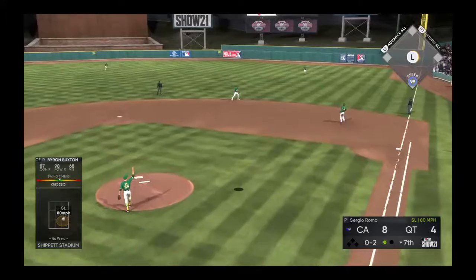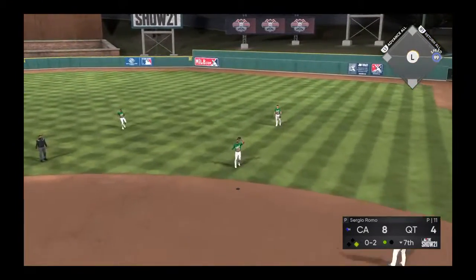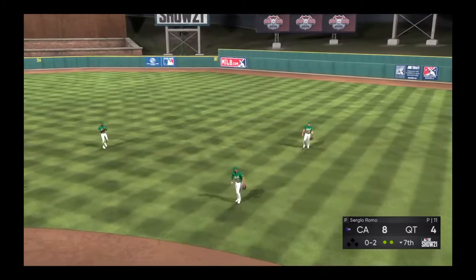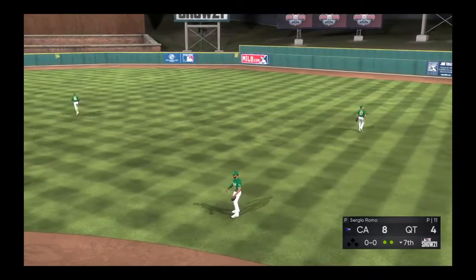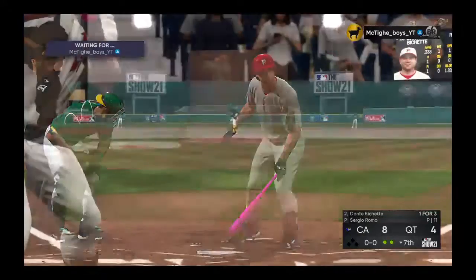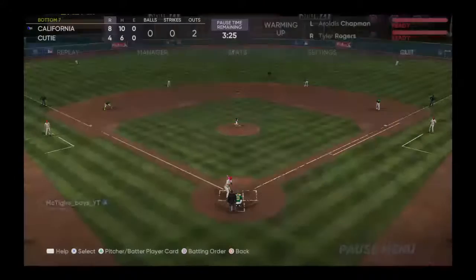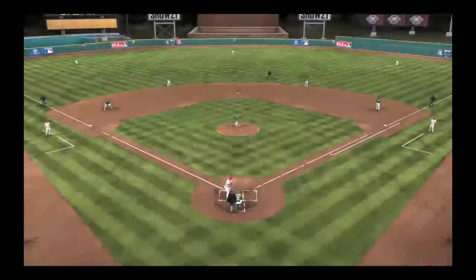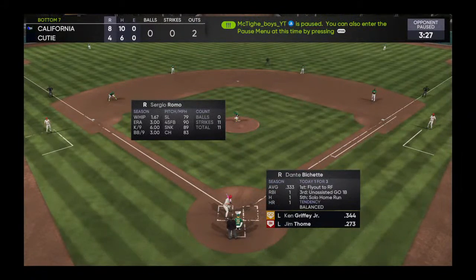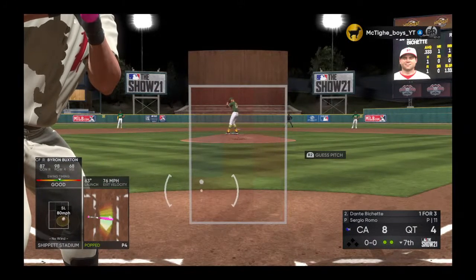Popped him up. Simeon takes charge out there, and he stays with it for the second out. Next to dig in, Dante Bichette. Going back to that last AB, that was the express. That was an upper 90s fastball that he turned around.